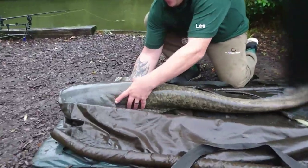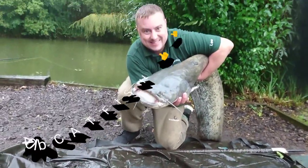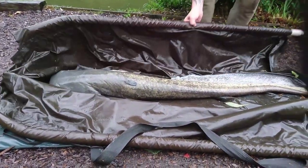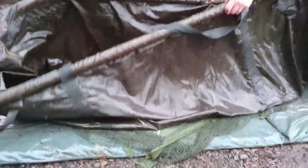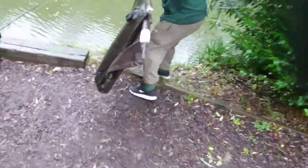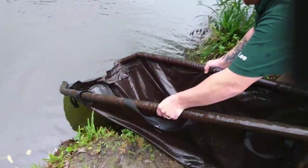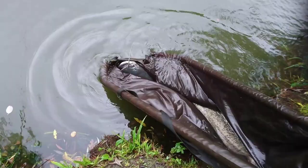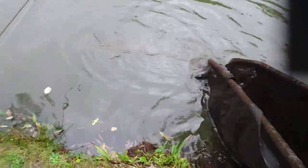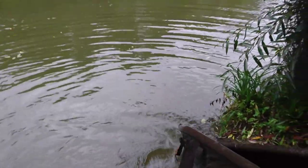Go on, bruv. That's it, bruv. Yeah. Beast. That's a beast, right? As a filmer going back down. Did it make me jump? Like that. Get it down there, Dan. There you go, brother. That'll do it. Cheers, lad.